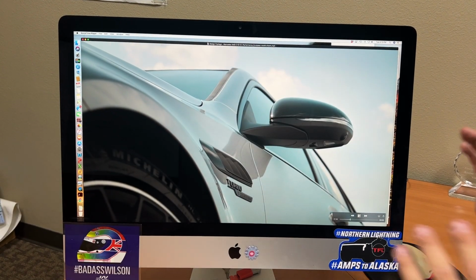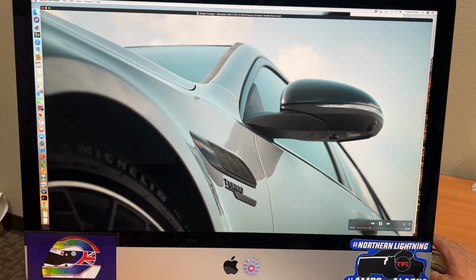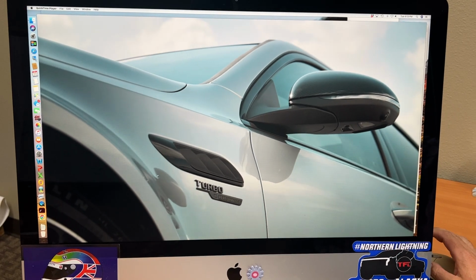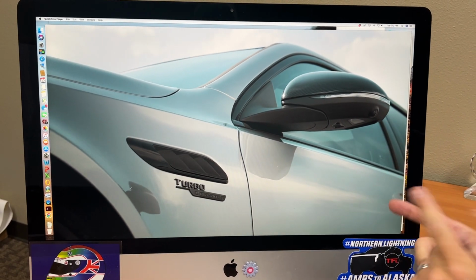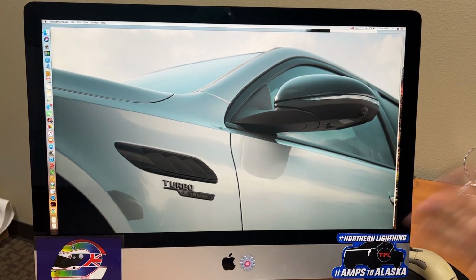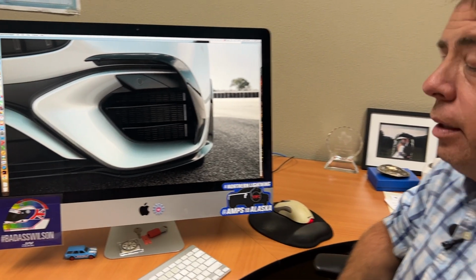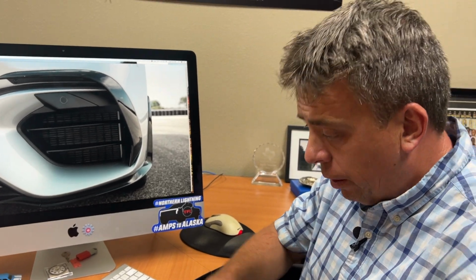And I'm just going to roll some of this footage so you can see the car, see some of the details. I also have driving footage of the car. And the car you're seeing here is the European model. It's also coming to the US, but it is a 2024 model, so it's going to take a little while for this car to get here.